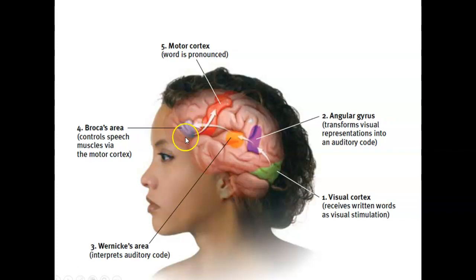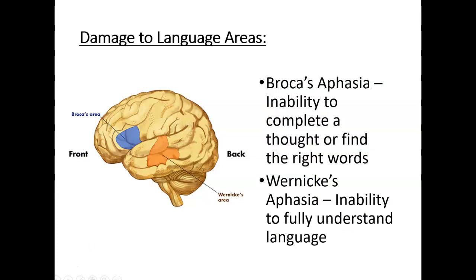And so if someone has a stroke in the Broca's area, it is an extremely frustrating experience because they can understand language and they know what they want to communicate, but they cannot communicate it because of the damage to the Broca's area. So what we call this is aphasia.